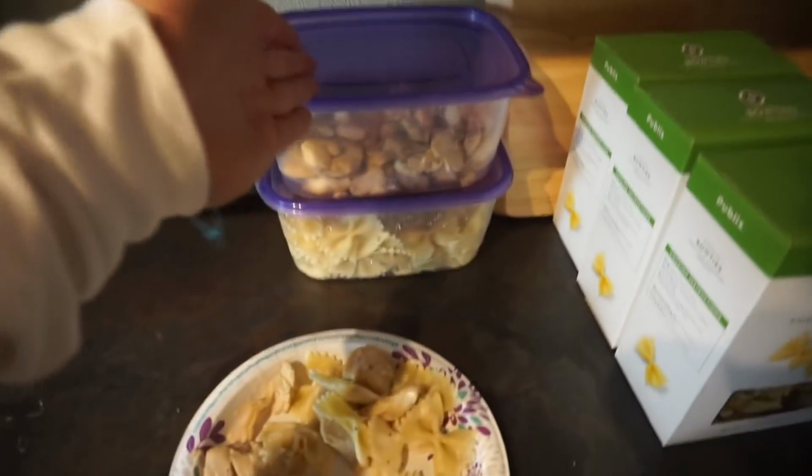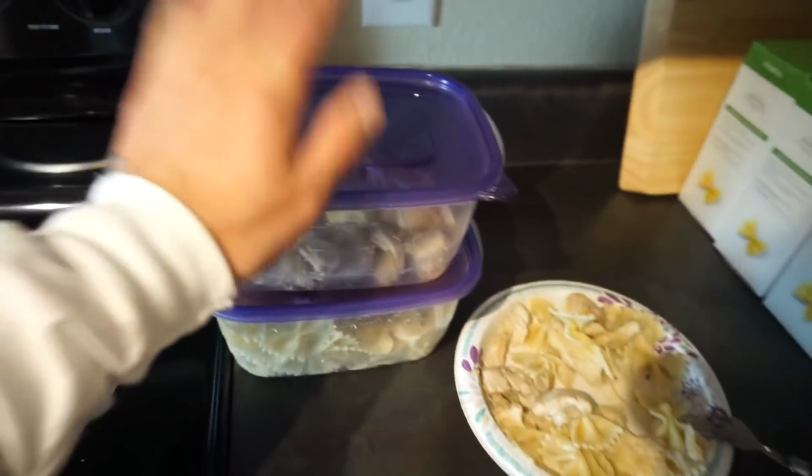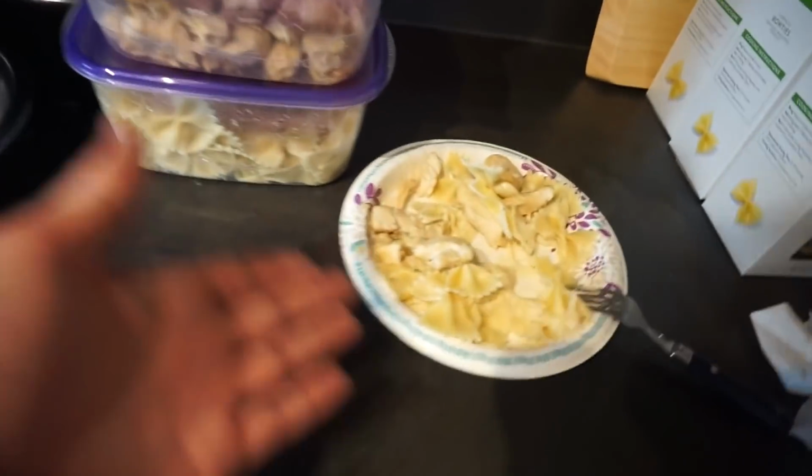Now when it comes to the chicken and pasta, make sure you have a bunch of these. These are gonna be a lifesaver. I have a bunch of them because I make a bunch of food.